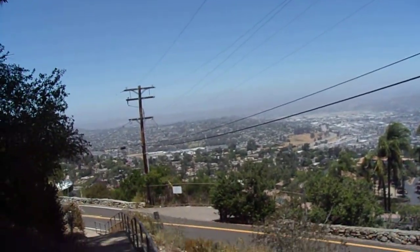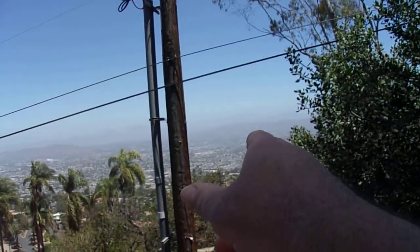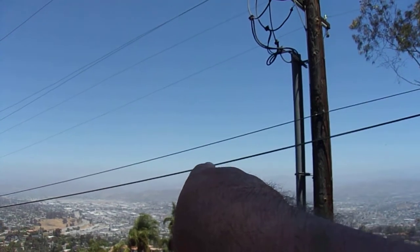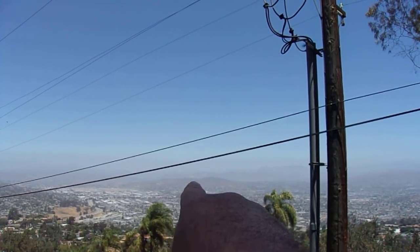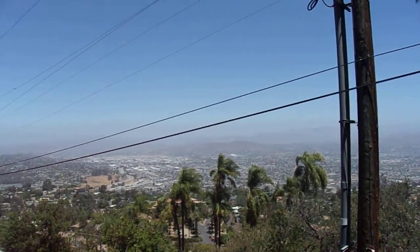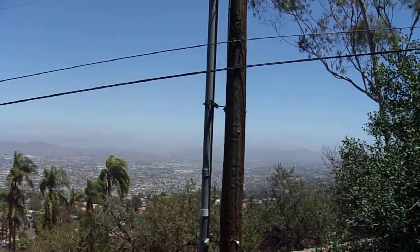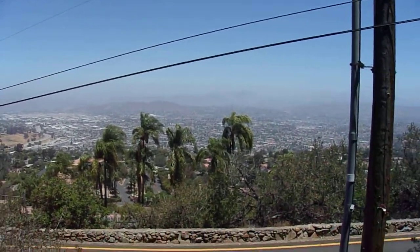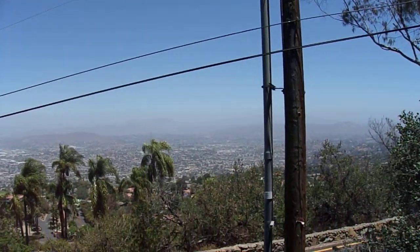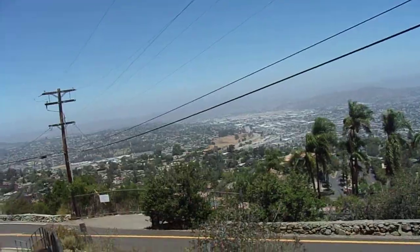Then we're looking out towards the El Cajon Valley over here. The El Cajon Valley. I live somewhere right over there in Santee. Santee's over there, and that's the Rattlesnake Mountain. I think it's called Rattlesnake Mountain. There's a small little park called Rattlesnake Mountain Preserve underneath it, or on the other side of it. And then that's El Cajon Mountain over there. So that's El Cajon, and Santee's over there.